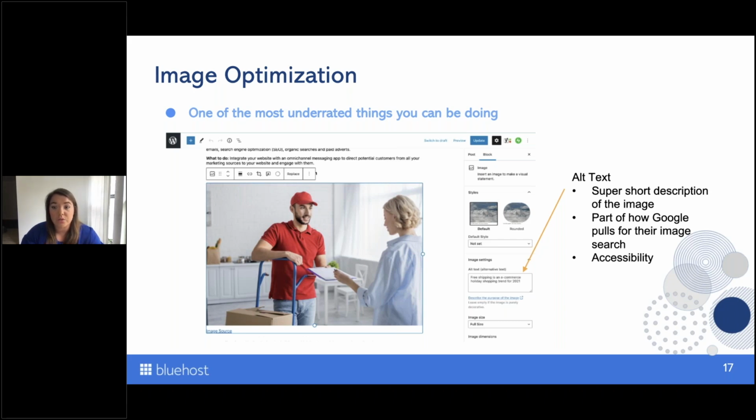The alt text is also used for accessibility. So earlier I talked about your links and how someone using a screen reader or something of that nature could benefit from your links being done well. It's the same with image optimization.